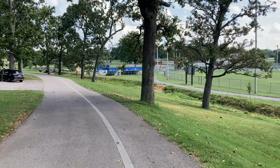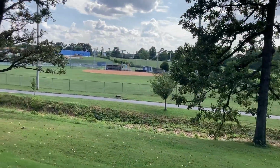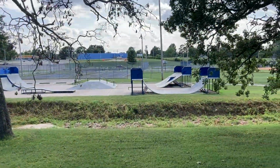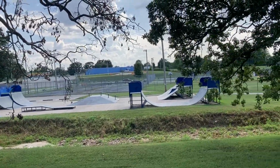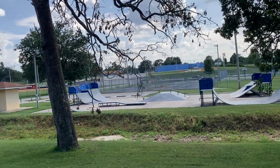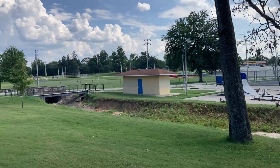And then there's the skateboard park. Big baseball field there. There's a better view of the skateboard park. I don't know if you care to see it, but those are the variations they have. And those are restrooms right next to it.